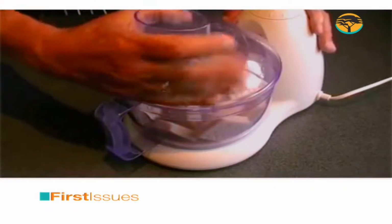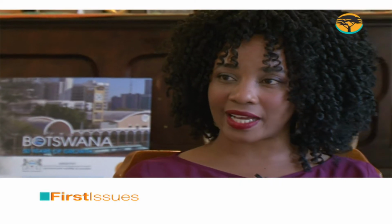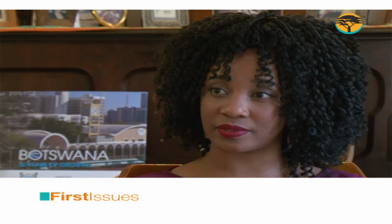So, or you can make a bread and butter pudding, those kind of things you can use. This is when it's no longer as fresh as maybe you would. Yes, if it's starting to go a bit dry and stale.